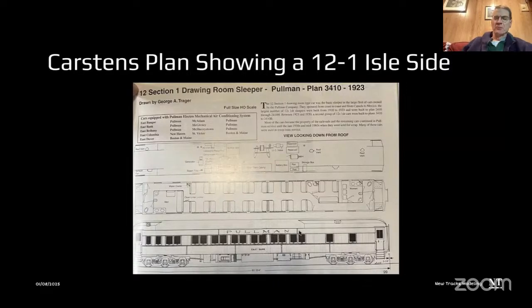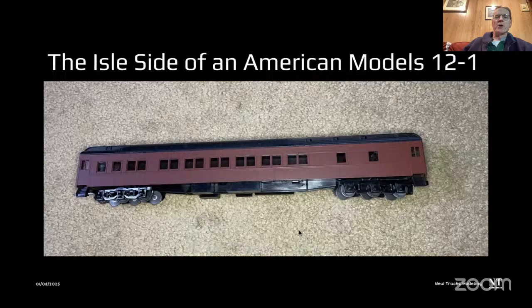Okay. So if we go there, there's your American Models 12-1 Pullman. Now, these are available from American Models. They still have a few left in stock, but they're also available on the used market. I saw a couple of these on eBay just the other day for a pretty reasonable price.